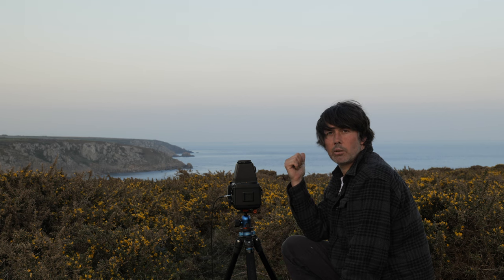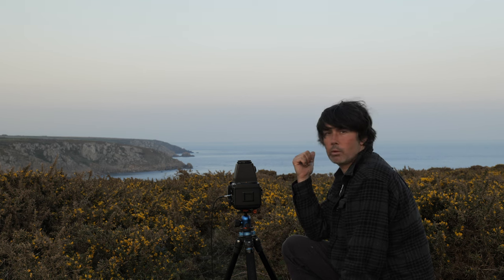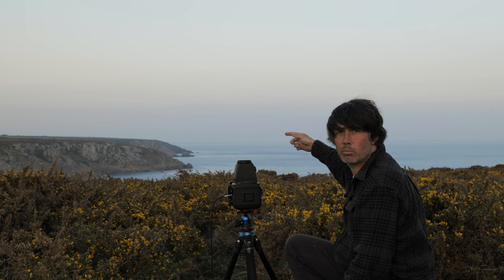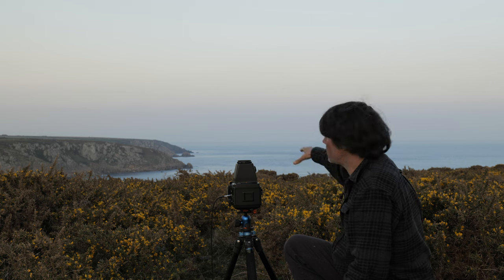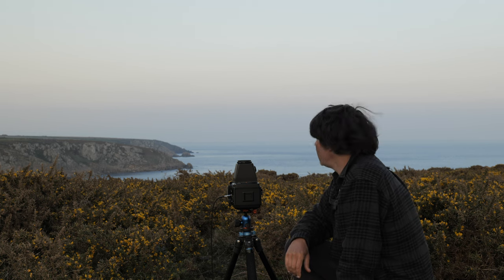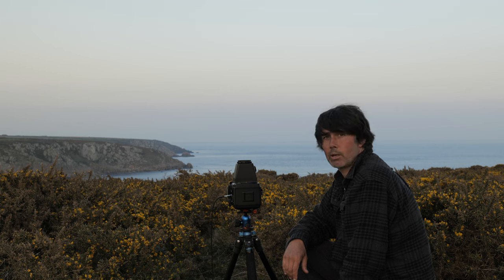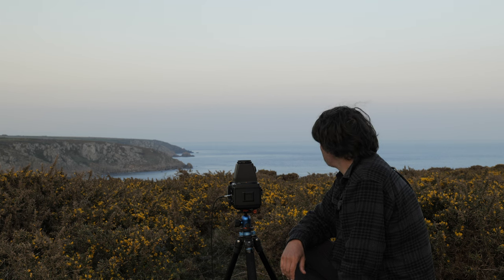So what I've decided to do is come back to the same spot where I stopped on the way. There's a lighthouse in the distance with the three headlands leading out, which I like, and then all this yellow gorse in the foreground. I've stuck a neutral density filter on, a 10 stop. I don't often use the 10 stop with colour film. I tend to use it just with black and white, so it'll be interesting to see how that comes out.